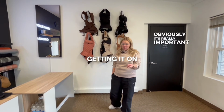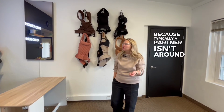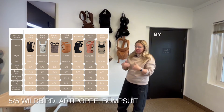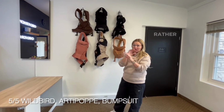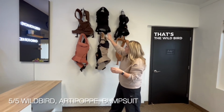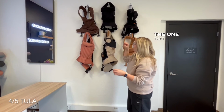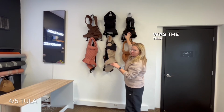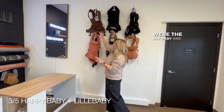Obviously, it's really important to be able to get the carrier on without the help of a partner, because typically a partner isn't around. So the carriers that scored the highest in regard to getting it on by yourself were all the carriers that had the cross along the back rather than going straight across the top of the back. That's the Wild Bird, the Artipop, and the Bump Suit. The one that scored next, kind of mid-range, was the Tula. And then the ones that scored lower were the Lily Baby and the Happy Baby.